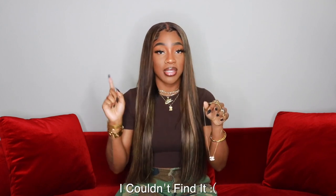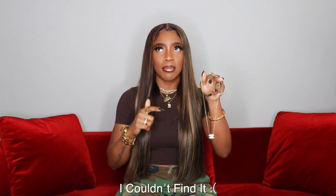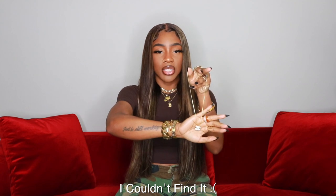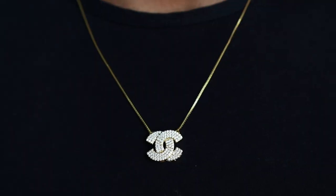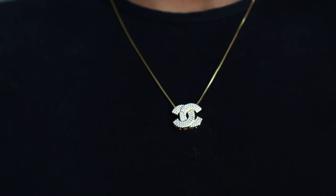Okay, so next up we have this necklace right here, and I'm not even gonna lie to y'all, I do not remember where I got this necklace from, but when I do find it, I will put it on the screen so you guys can go and cop. I seen it on like the explore page, I'm pretty sure, but it is a Chanel or double C necklace, and it is so freaking cute. It's like diamonds and the C's are just, this looks legit, okay? I'm not even gonna hold y'all, this looks legit. It literally looks very luxurious, it looks very dainty. It's a really, really nice piece.